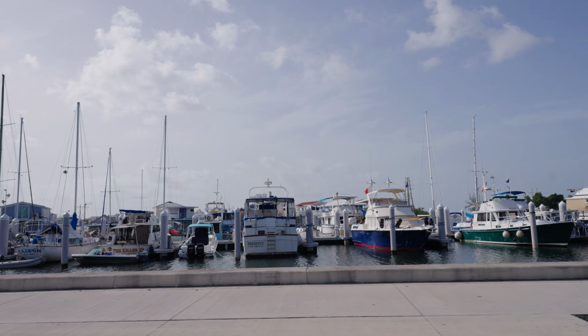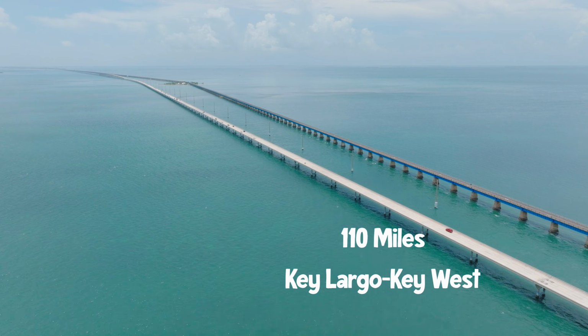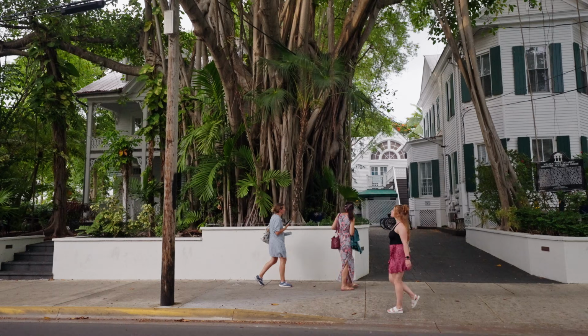Driving to Key West is a lot of fun. It's beautiful and is about 110 miles from Key Largo. But once you get here, parking is a bit of a nightmare. You'll spend more time sitting in traffic or looking for a parking space than you would if you would have just walked. It is a lot of street parking.